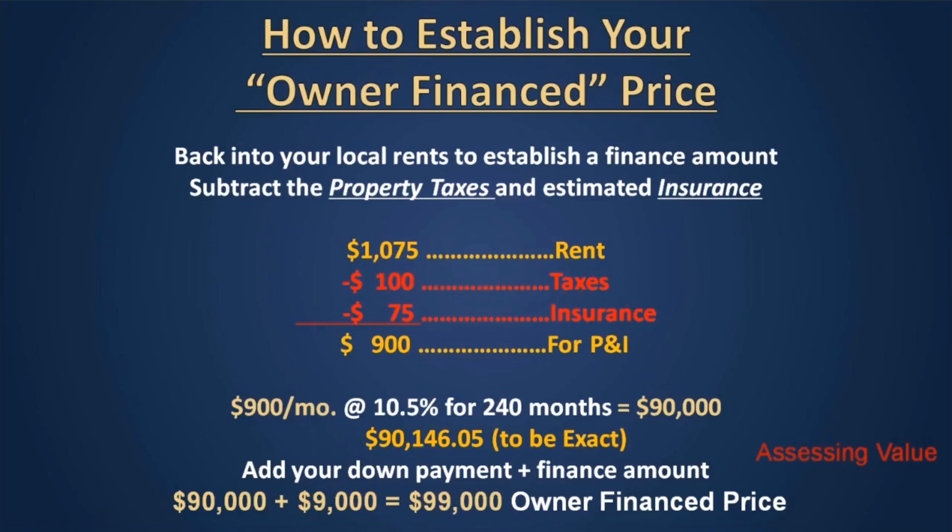In this particular house, you went and got on the tax rolls, and you see that the monthly taxes are exactly $100 a month. And then through experience, you know that this size house runs about $75 a month in insurance. So if you take the $1,075 and subtract the monthly taxes and the monthly insurance, you end up with $900 left over for principal and interest.